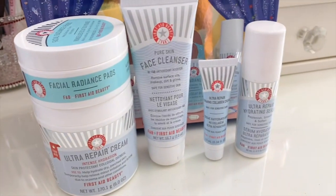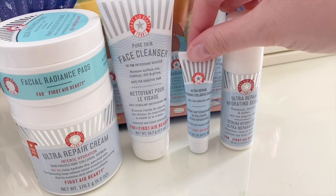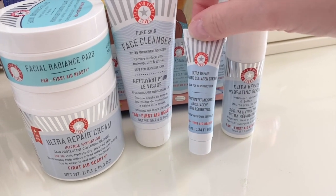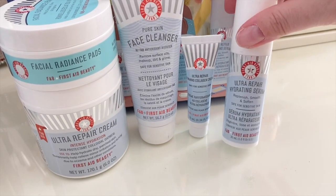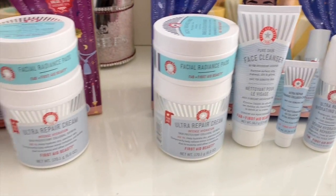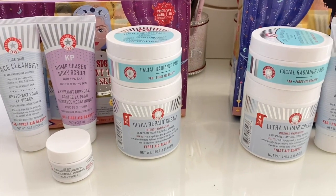So there's that. And then this one comes with, again, the trial size of the facial cleanser. This is a little teeny sample size of the Ultra Repair Firming Collagen Cream. I don't think I've tried this before, so this is a great way to test it out. And then a small travel size of the Ultra Repair Hydrating Serum. So both of these, great values, great products. You can't go wrong with either of them. Gotta love First Aid Beauty products, really.